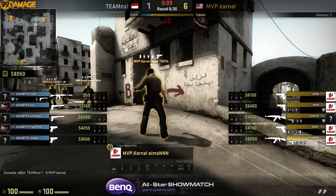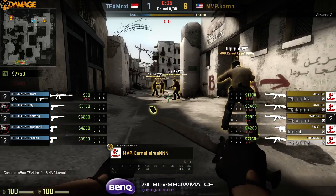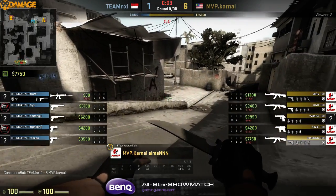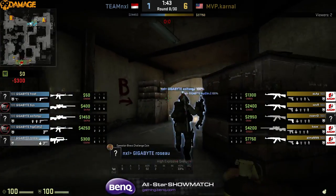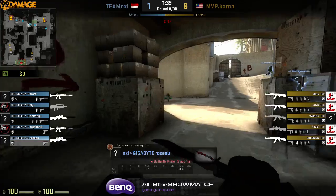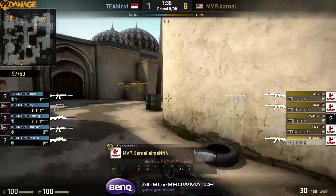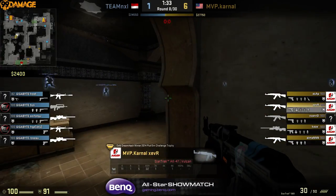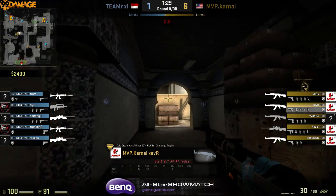6-1 in favor of MVP.karnal. So NXL need to do something about the lead on the terrorist side right now. They are kind of fading away. They can't allow MVP.karnal to pick up more than 7 rounds on their terrorist side. So this rifle round is really going to do the trick for NXL, and obviously the upcoming rounds are really important for them as well.